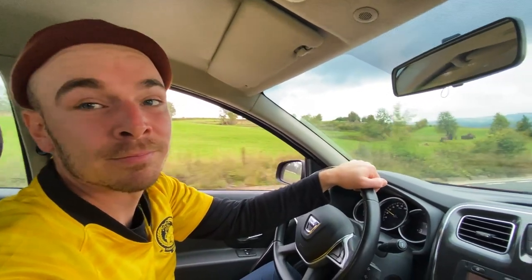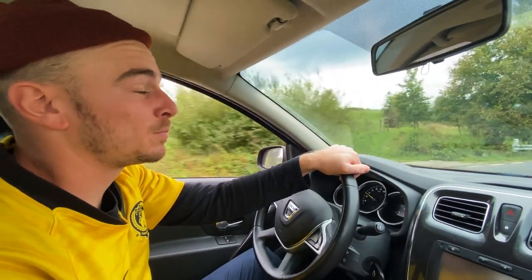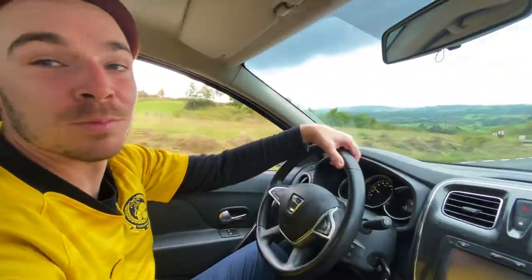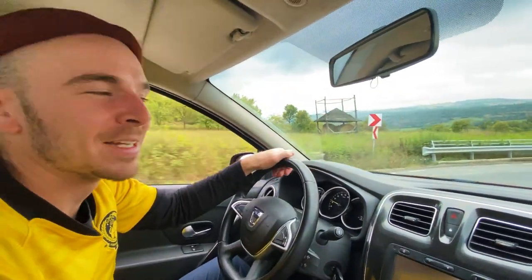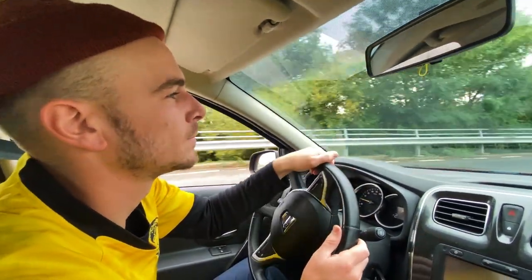Relaxing drive here. Honestly, the 3 hours with the windshield wipers on. I think the windshield wipers are like a pendulum, you know? Tick-tock. It's like hypnotic. Tick-tock. Tick-tock. Yeah. Tick-tock. Gotta snap out of it. But I think we're almost there. About 20 minutes away.